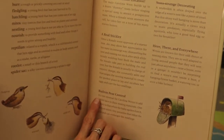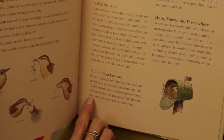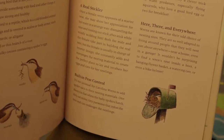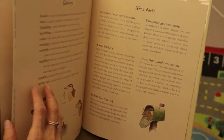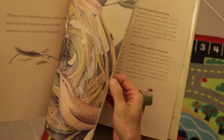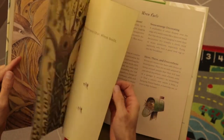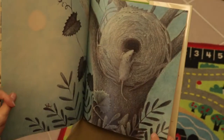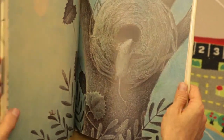And it also says that Carolina wrens add spider sacs to their nesting materials. One theory is that when the baby spiders hatch, they eat mites, which are tiny parasites that infest the nest and can endanger the nestlings. So the way the parent birds build the nest is very clever. Everything that we read that they put in has a purpose. And then later on, when they're not using the nest anymore, other animals come and use the nest because they're built so well. And that's the end of our story, The Nest That Wren Built.